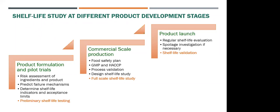Think of this as preliminary shelf life testing. Until you know otherwise, you can usually get away with a smaller number of samples, but you might be measuring more attributes of them as you identify what's important. When you go into commercial scale production, you're going to want to do a more serious study.